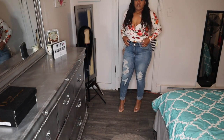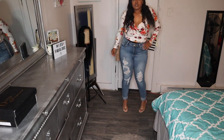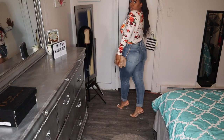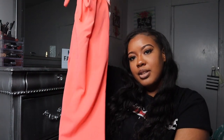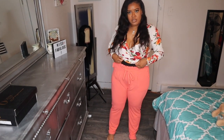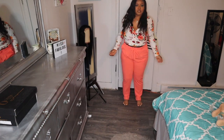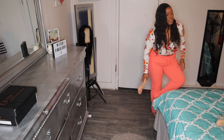If you went to those stores like Rainbow or Easy Pickings, their clothes feel cheap. These clothes actually don't feel as cheap. Then I have these super gorgeous peach, or I guess coral you would call them, pants. They have a tie in the front. These are so cute, so adorable.